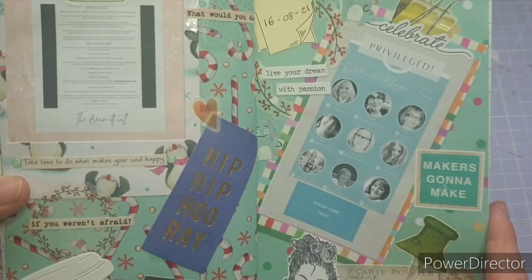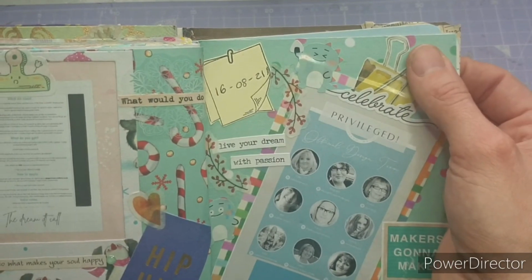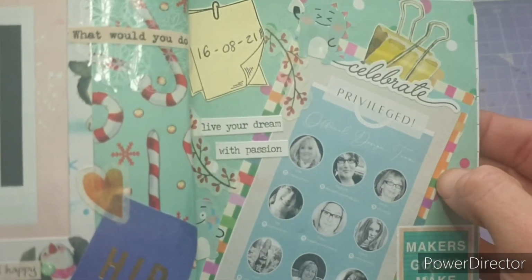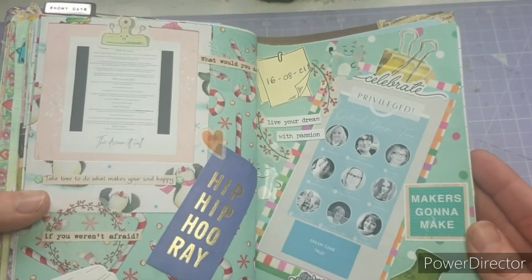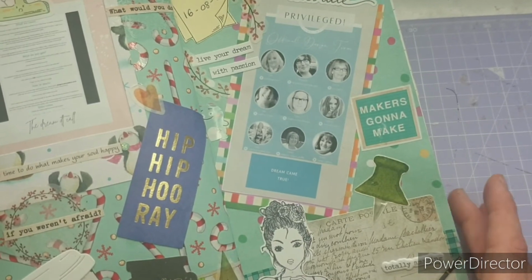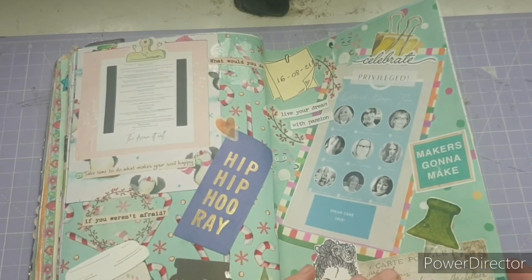So that's what that's about. I love this paperclip up here. This is actually a sticker that I've stuck to another frame. Again, this is a frame I used Made by Elves to make. I just love everything about this page. And again, I was trying to make it look like the pin was holding the postcard in. I don't know if I was successful or not, but I like it. I'm happy with it, and that's all that matters, isn't it?